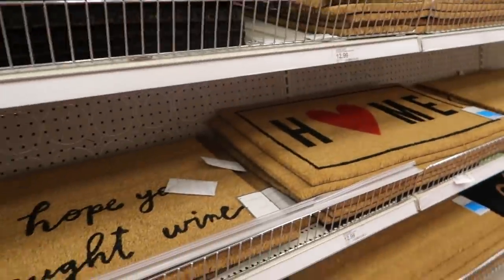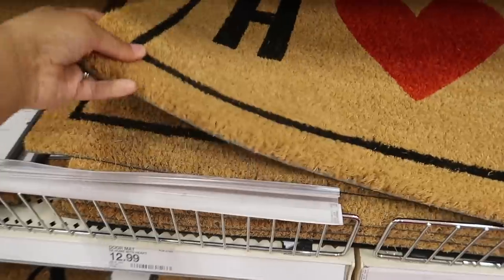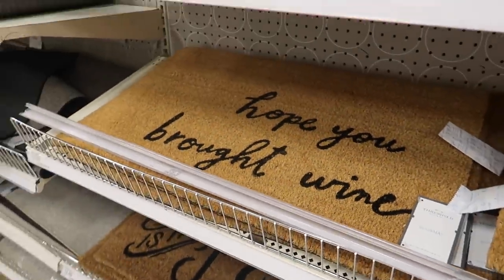I don't really like this. Hey, but we need one of these too, a welcome mat. This is cute, home. I like that. Hope you brought wine. Oh yes, this is my speed over here.